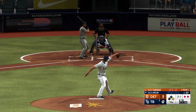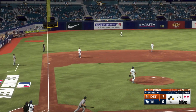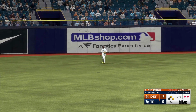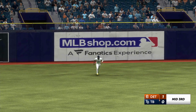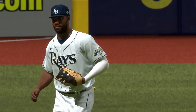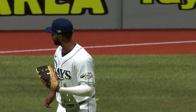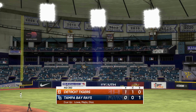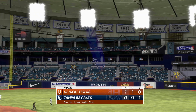Two outs. Left field, Rosario moving under it. Makes the catch, inning over. One error in the inning, but nothing more. We head down to the home half of inning number three. It's the Tigers 1, the Rays nothing.